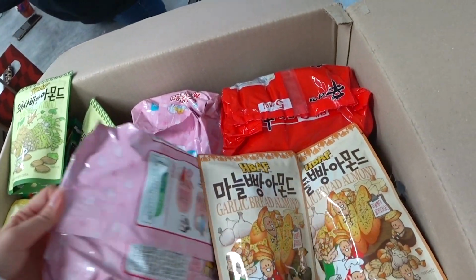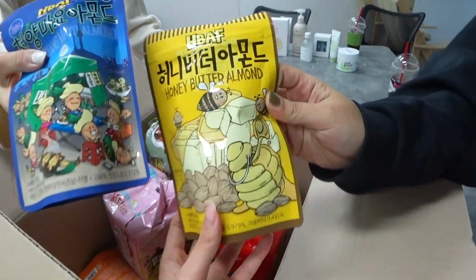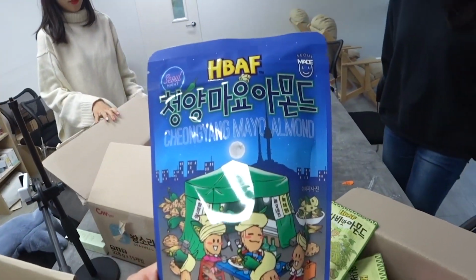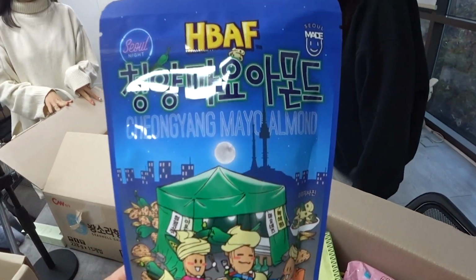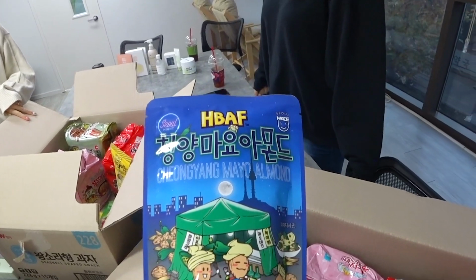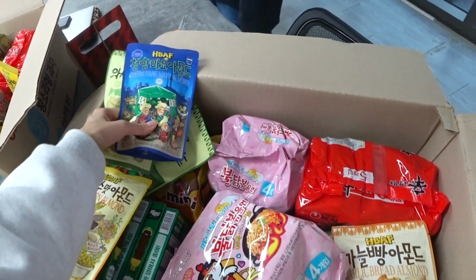And then afterwards, I think they're trying to look for it. Oh, perfect. So honey butter almond, and then this one, you guys, the Cheongyang Mayo almond. It's gonna be spicy up in here. So I think this one will be really fun. I hope that you guys are not allergic to almonds because if you are, please don't eat it. Give it to your friends.